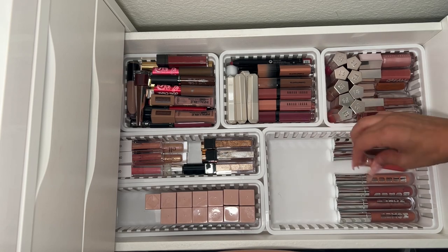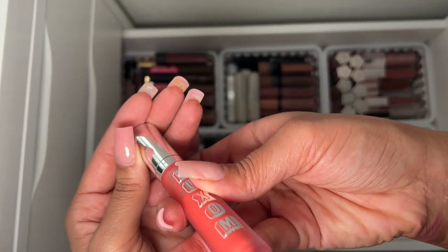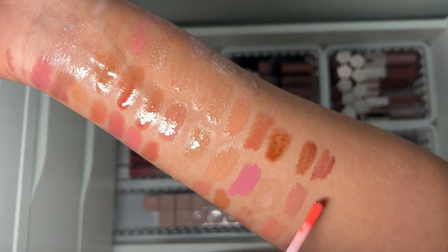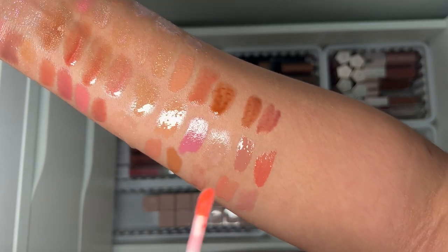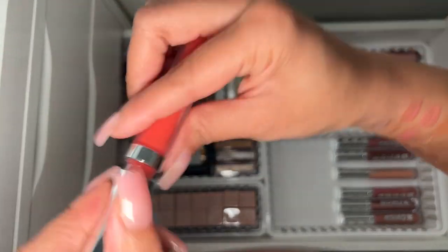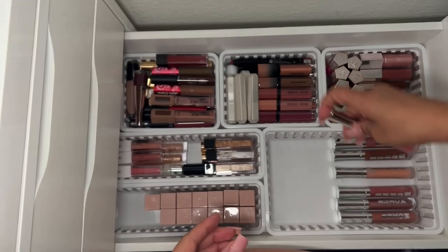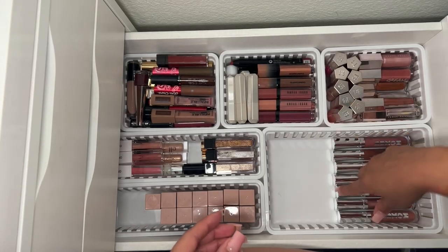And then this one, I don't know why I got this, y'all. This says Mai Tai. This is what I was talking about when I say I don't like glosses that have color. And this is like red. It's not my jam. I don't know what I was expecting when I bought it. I thought it was going to be a little bit more faint, but it still could be used.